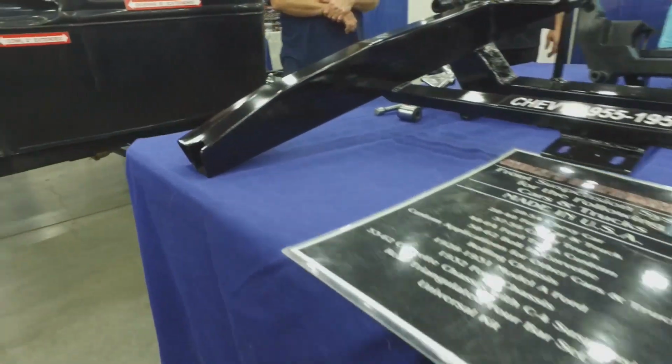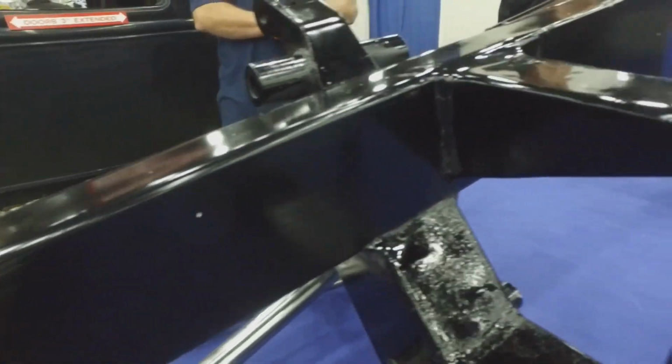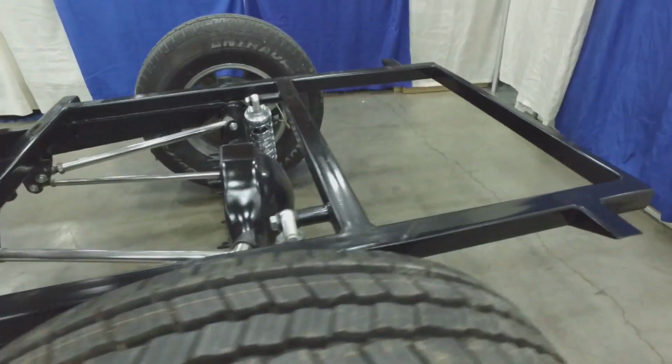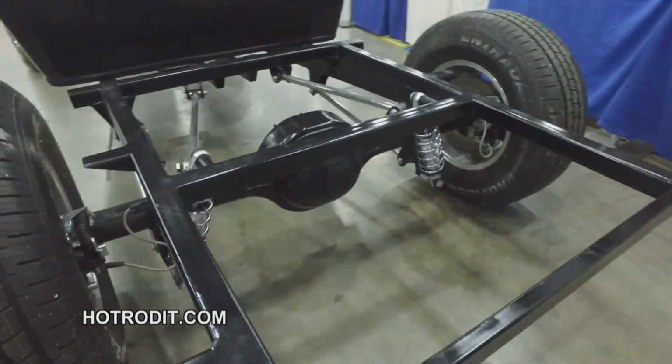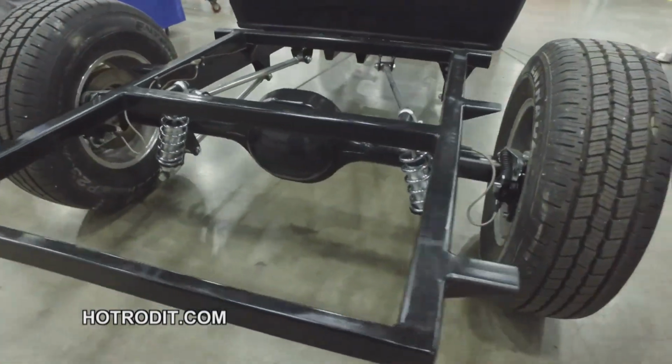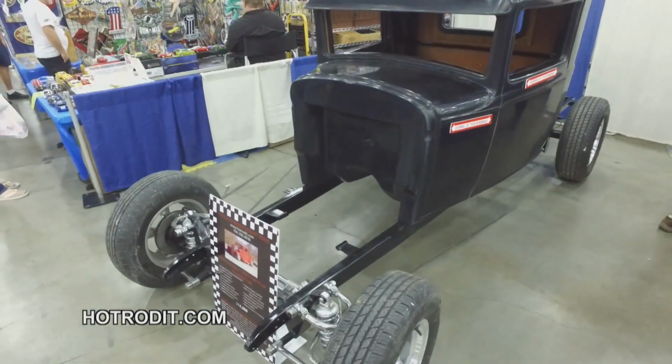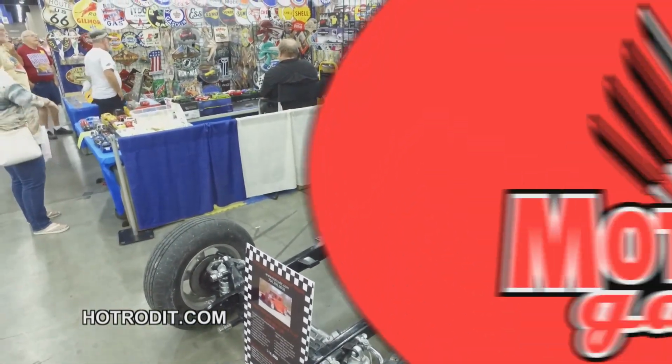What sets Studley's apart from some of the other guys out there? American made. Now this is just a sampling of what you do. What else do you offer for the street rodder out there? We can complete your street rod build. We can do everything except the upholstery. Studley's is a one-stop shop. No matter what you need for your hot rod, you can check them out at hotroddit.com. That's Studley's Independent Rods. Check them out.